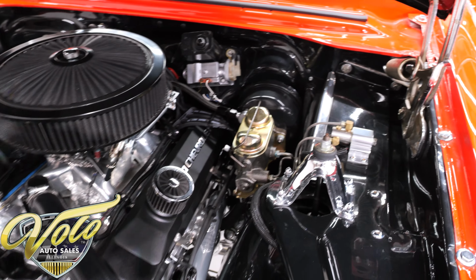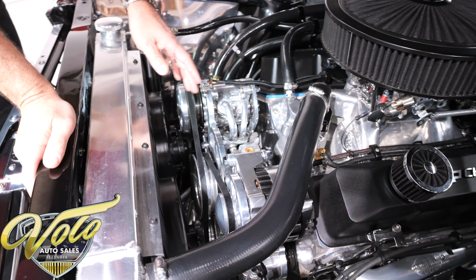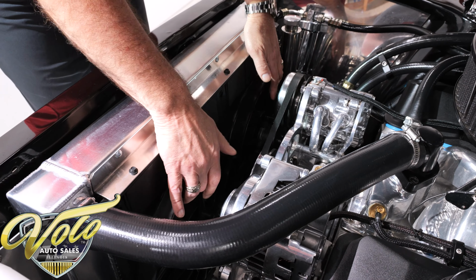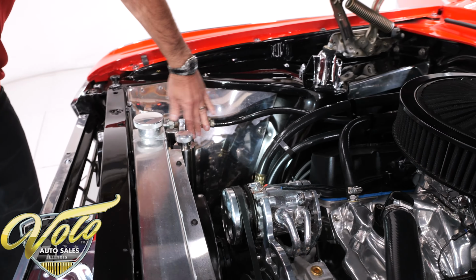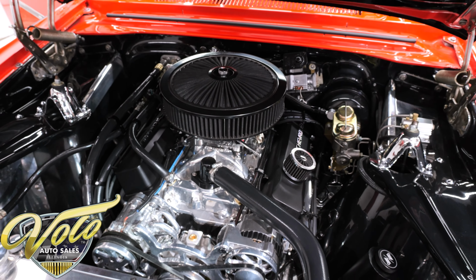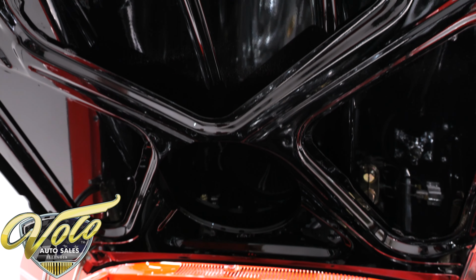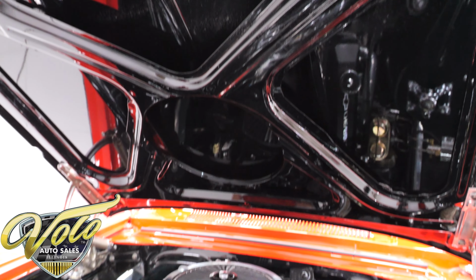And then up front here, keeping it cool, is an aluminum water pump, aluminum radiator, dual electric Spal fans, polished overflow. You got polished AC parts. You got some chrome on the inner fenders. And then just look at how slick everything is. That's stunning. Well, it won a third place at the 2020 Autorama. That's a prestigious show.